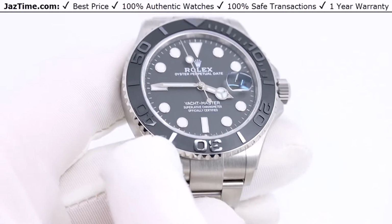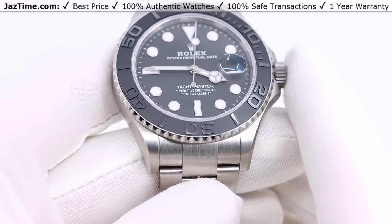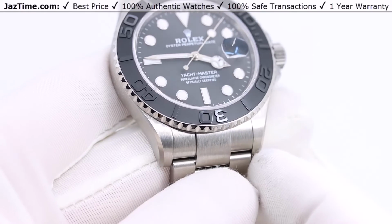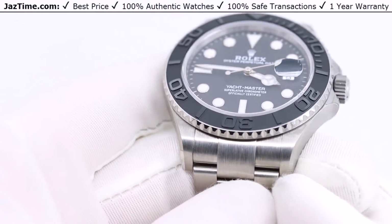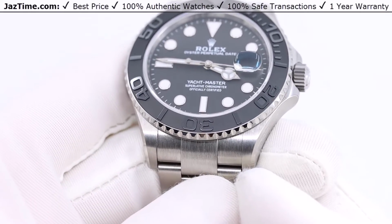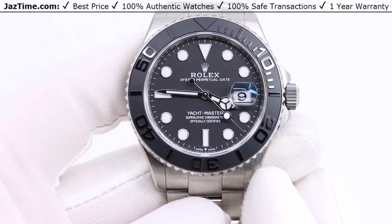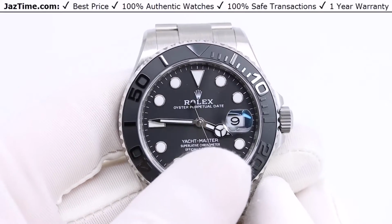It looks like a rubber bezel, but it's actually a ceramic bezel, but the base of it is matte, meaning it has a dull finish. And then they put the numerals in a polished finish. So it has a combination of both matte and polished on the numerals and matte on the base of it. So it really looks fantastic, and they make it all in ceramic so that it never fades, it never scratches, and it's just going to maintain its look like this forever.